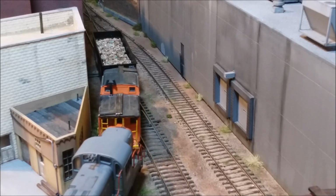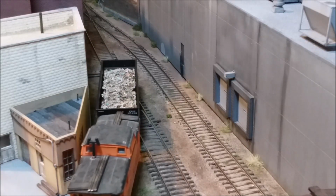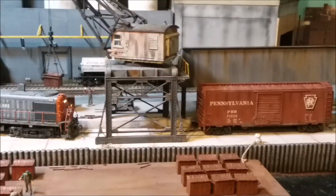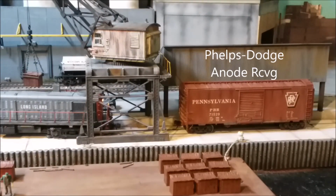You'll notice in this video that I'm not editing it as much as I do in some of my previous videos. I'm just going to let you see everything that goes on, except I am going to cut out the parts where I move the camera and the parts where I'm uncoupling cars or otherwise making stupid mistakes.